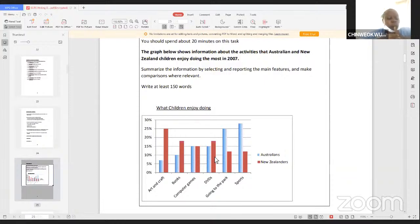Okay. Then what will you have in the second? The second, I've said that the second is where I will discuss the New Zealanders, the activities they enjoy the most, and the percentage. Okay. That's your idea? So in one paragraph, you talk about the Australian children, in another, you talk about the New Zealanders. Yes, ma'am. Good. So what are you going to be picking for the Australian children, and what will you be talking about for the New Zealand children?